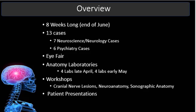This is going to be 8 weeks long. Basically, it starts the first week of May and ends the last day of June. In total, there are 13 cases, 7 of which are going to be your classic neuroscience and neurology cases, and then the final 6 will be psychiatry cases. Other events of note is going to be the eye fair.